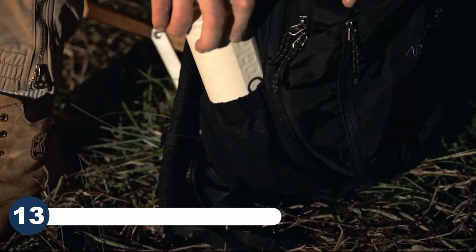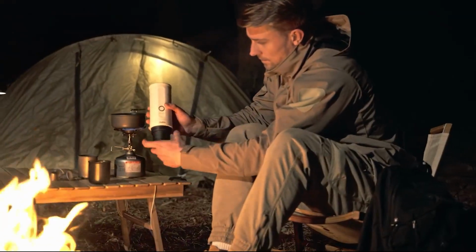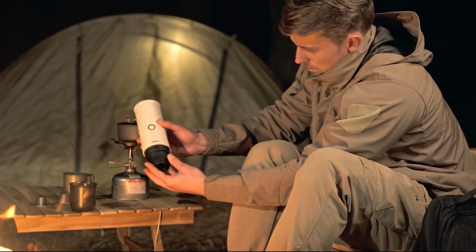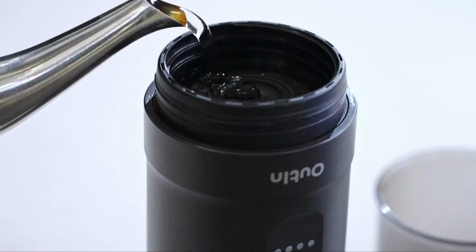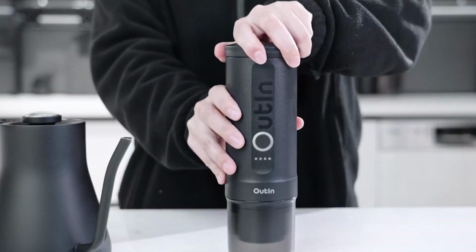Do you wish you could enjoy a rich, satisfying espresso wherever you are without the hassle? This Outin Nano espresso machine boasts an incredible 3-minute self-heating feature, ensuring that you can enjoy your favorite brew anytime, anywhere. And with a single tap, the Outin Nano transforms cold water into a rich, silky smooth espresso, delivering a taste that rivals your favorite cafe.